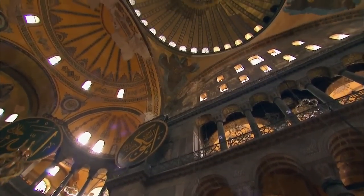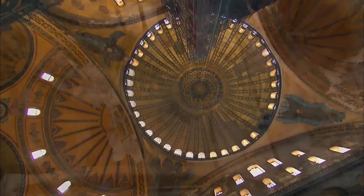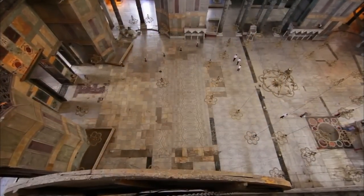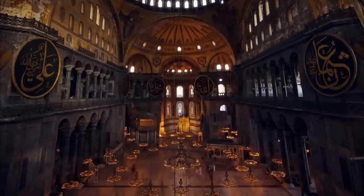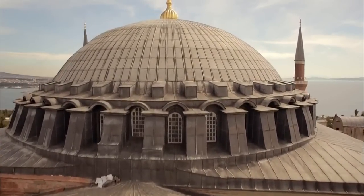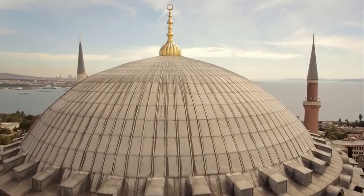Its ceiling is a glittering gold dome that spans over 100 feet across and soars 180 feet above its marble floor. The Statue of Liberty can fit beneath its dome with room to spare. How did ancient builders nearly 1,500 years ago construct such a gigantic dome?